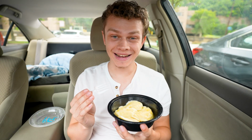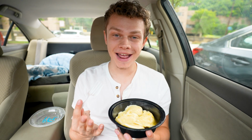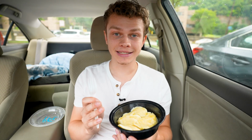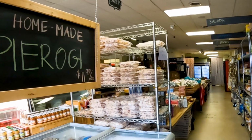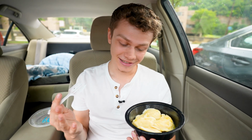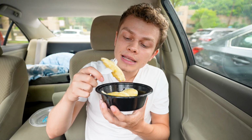As a Polish man in a city full of Polish people, I have to try the pierogi that they have here. I went to S&D Deli, which is one of the top rated places to get pierogi here in Pittsburgh. Personally, my favorite type of pierogi are potatoes with farmer cheese. So let's give it a try and see if it lives up to the hype.